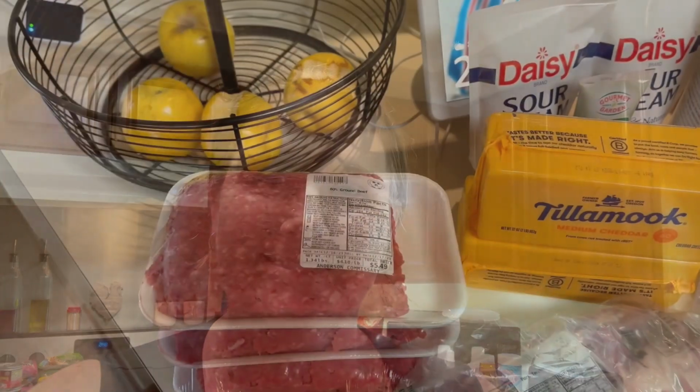I was planning to do our grocery haul video and then make some homemade ice cream with our new ice cream maker, but I forgot that the bowl of the ice cream maker has to be in the freezer for 24 hours before you can make ice cream. So we will not be doing that until tomorrow, but I bought everything that we need to make the ice cream. So we're just going to go through our grocery purchase here for the week, and then we'll come back tomorrow and start on that homemade ice cream.